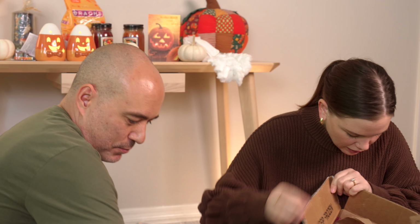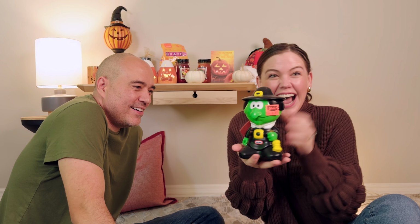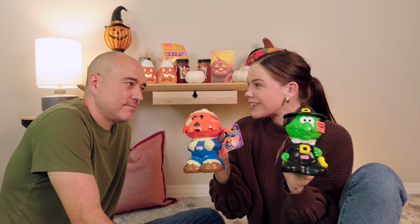Is there another one? There's one more thing in there. Oh my gosh! It's the witch! Oh, I need to put batteries in this one. Oh my gosh, you guys! These are more Little Tykes. I've been wanting to add these to my collection. He knows that. I've been sharing it a ton with you guys. Freaking Little Tykes. Are you serious? Serious.